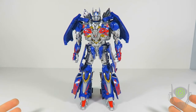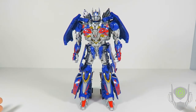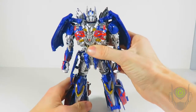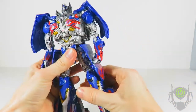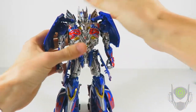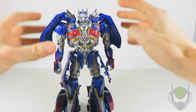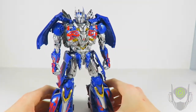I mean, what else can I say? If you've seen the retail release of the Leader Class Optimus Prime, you can tell there's a night and day comparison, absolutely. I mean, wow, the results really just pay off on this one. He is freaking sweet. I love this version of Optimus Prime. I love the night aesthetic to this guy, but more than that, I love Takara Tomy's release of this figure.